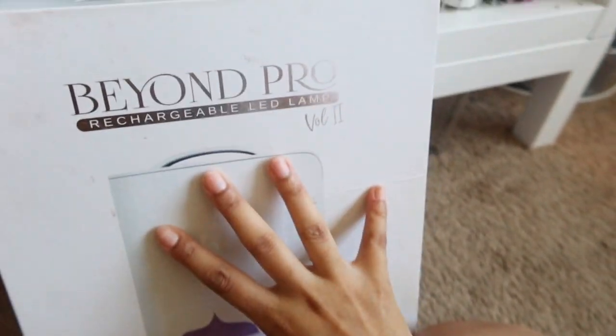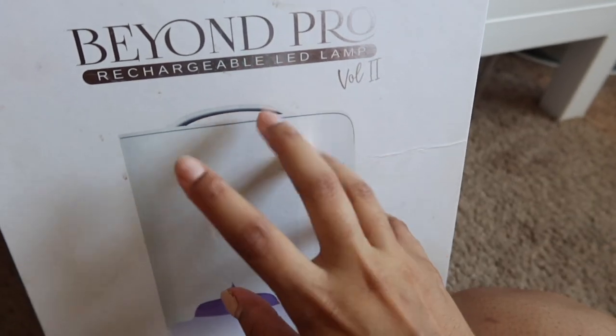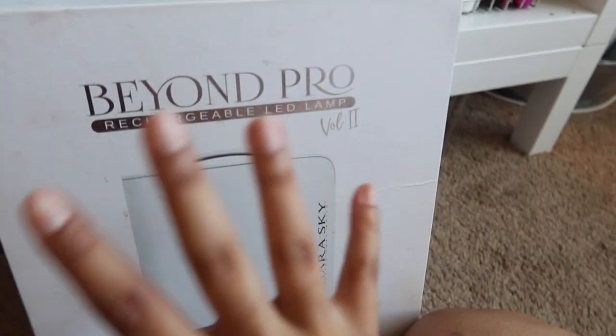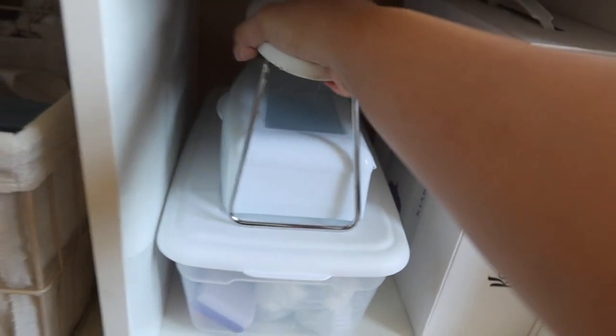10 out of 10. I love this. I had a cheaper one before and my nails were curing very bubbly and ugly. So when I went to a nail tech to get my nails done, she was like, girl, you need to invest in a really good one. So I really love this. I love the aesthetic, everything. $200 something. Lord, I need a code or something.